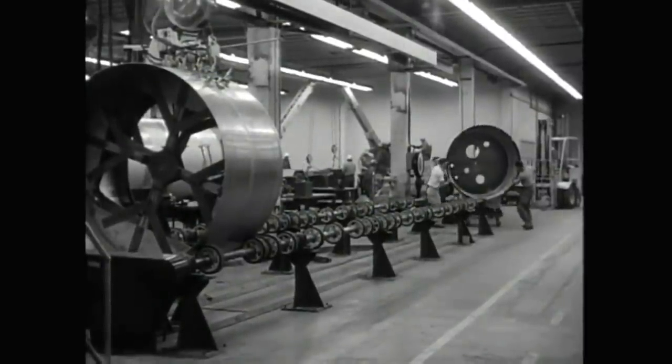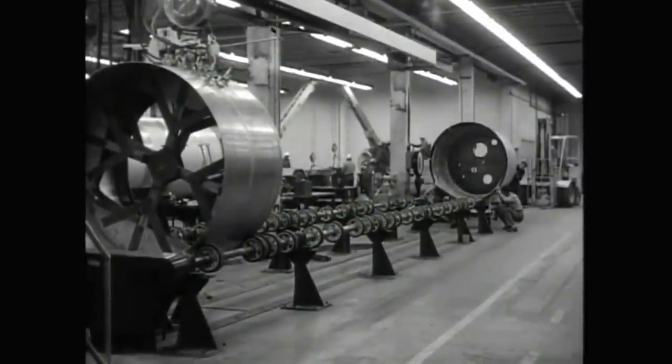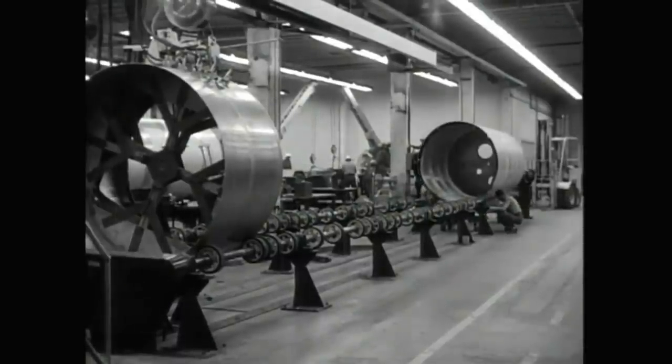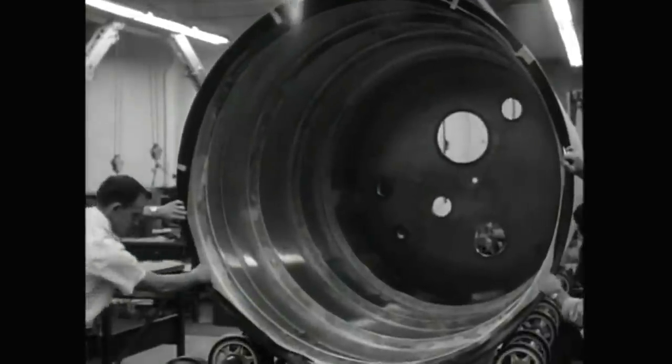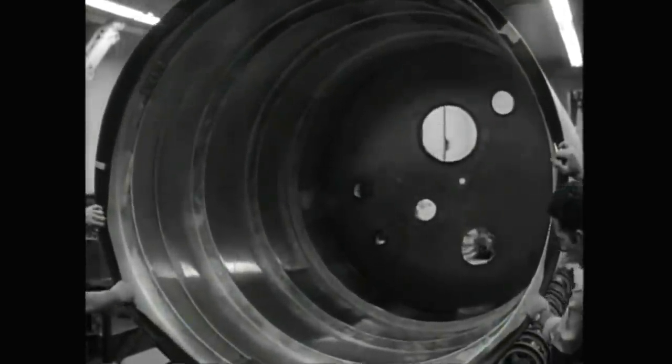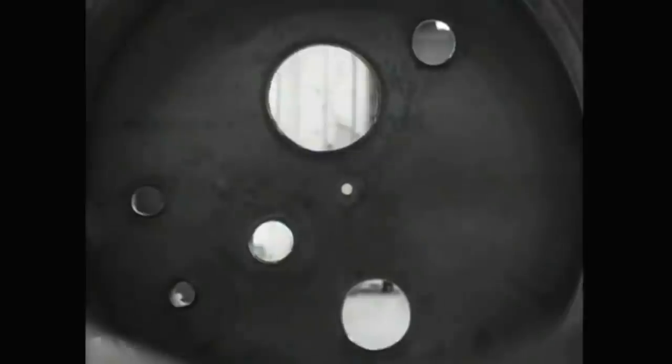While research, design, laboratory testing, and expansion are taking place, the building runs continually. Here in one of the main construction shops, exterior sections are produced. During research and development, no two missiles are built exactly alike. Each one is an individual, containing changes and improvements on its predecessors.